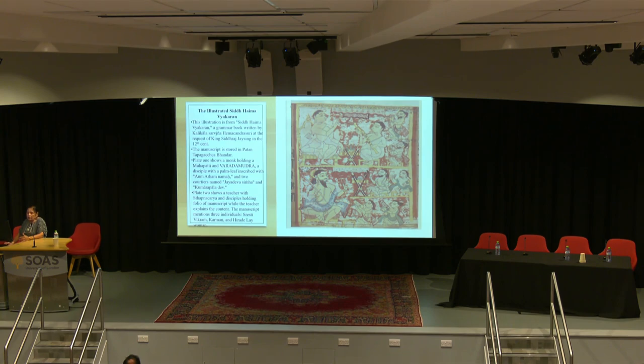In the lower compartment, a teacher, a guru, with a Sadhvi Acharya and disciples have folios in their hands. We can see three individuals here, named Shreshthi Vikrama, Karmana, and a laywoman named Hirade.